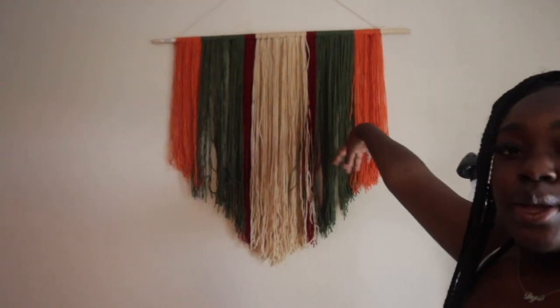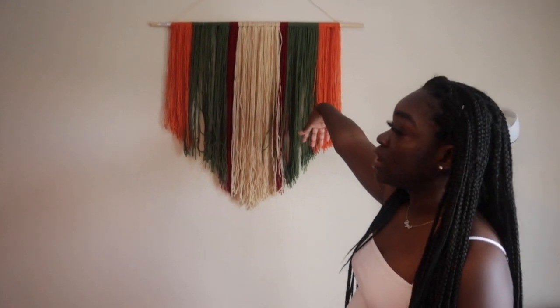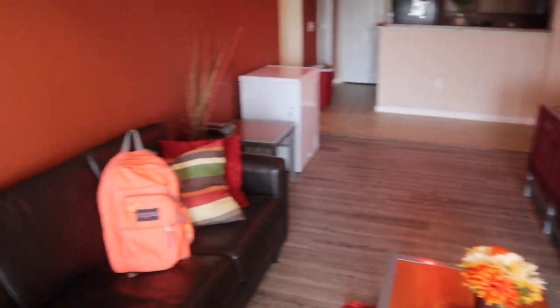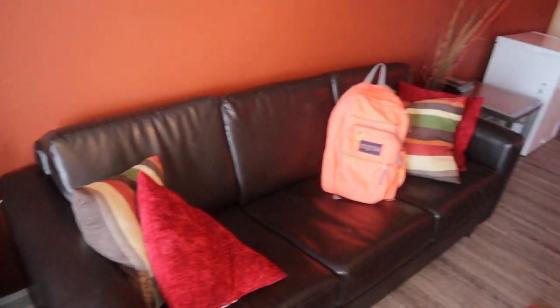This is a piece that me and my roommates made with some yarn and a little pole, and I think it came out really cute, and it matches everything else nicely. It matches the pillows and the vases that you saw earlier. We have a table. We don't have a TV in here. We're working on that. Okay, we're gonna work on that.